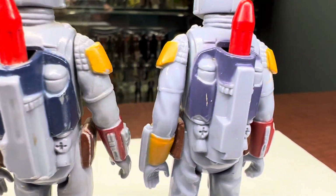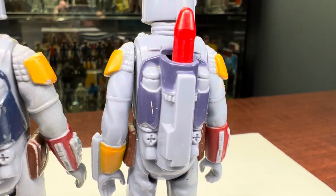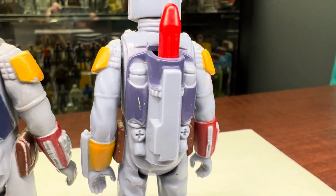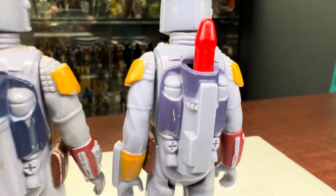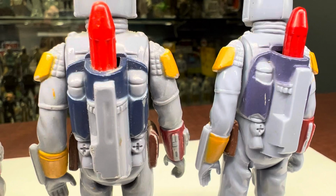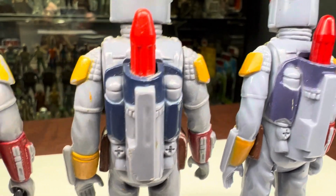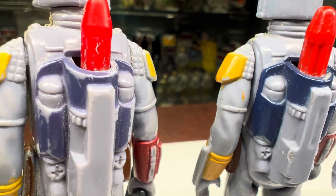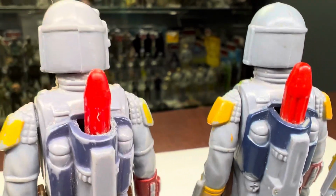The other difference is most of the Hong Kong Boba Fetts have a little bit lighter shade of blue, that's almost got, to me, a little bit of a purple tint, and then you can see how dark the Big C jetpack is. Meccano is not quite as dark, at least my example.